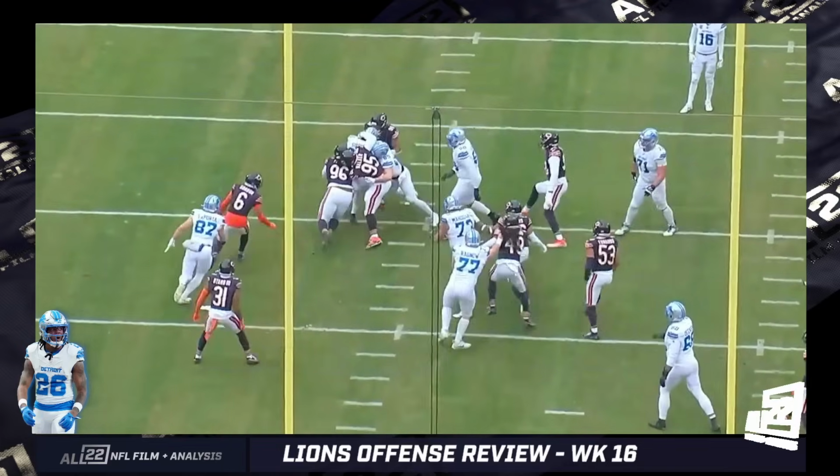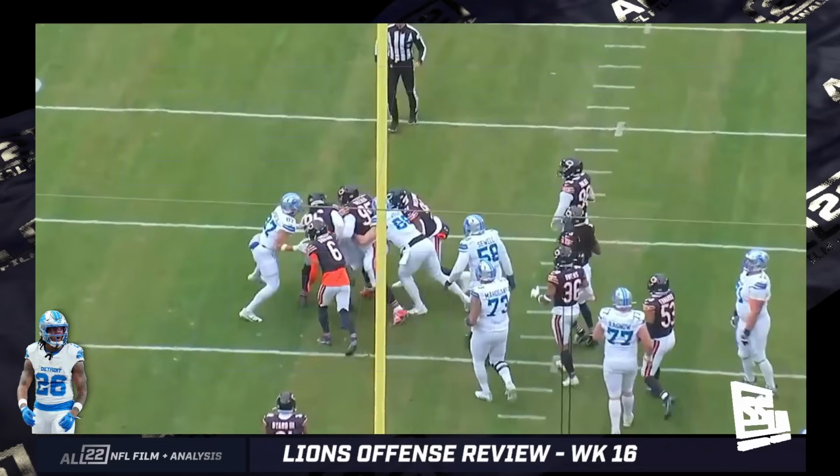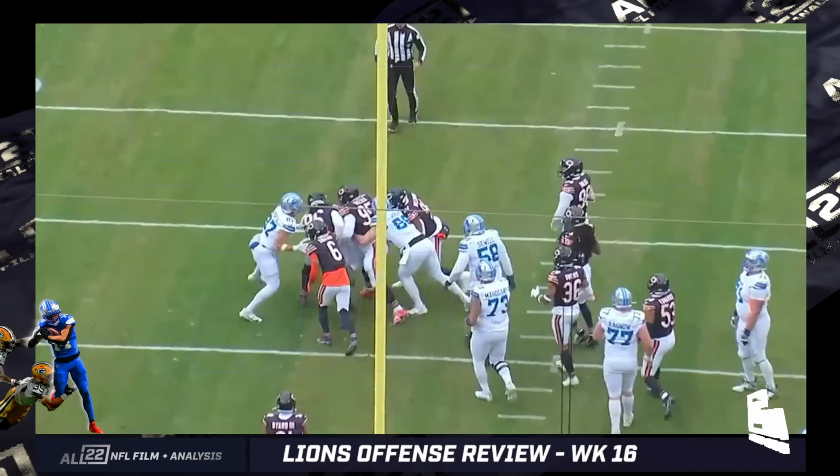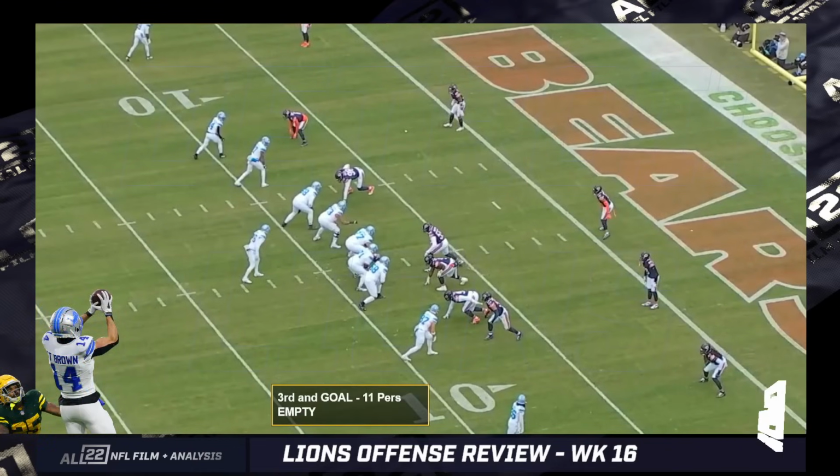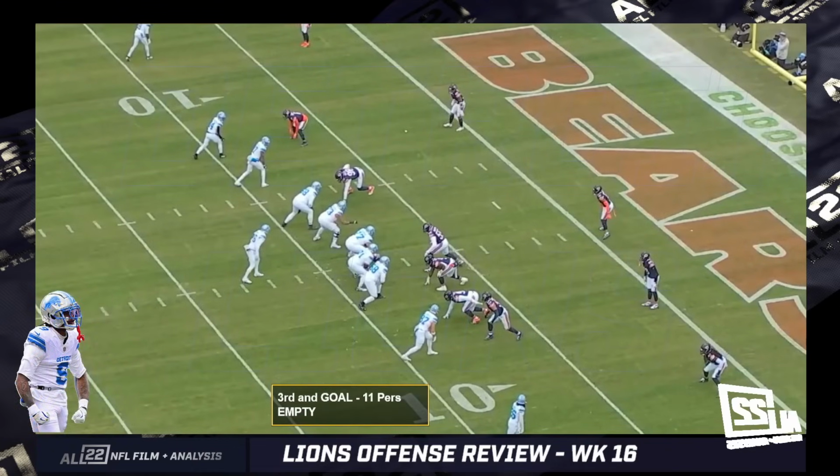I really like anything that involves a fullback stepping in one direction and then coming back across the midline like Laporta did, and then a pulling guard to accentuate it or kind of complement it, I guess. That leads to a 3rd and goal. This is a touchdown to St. Brown.